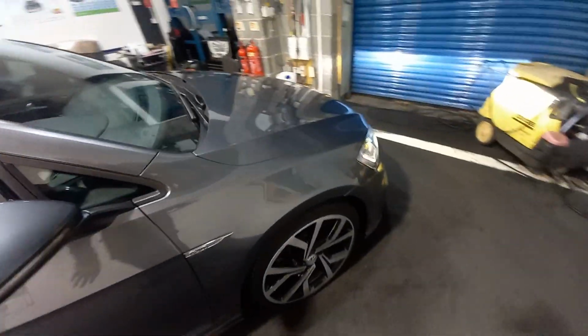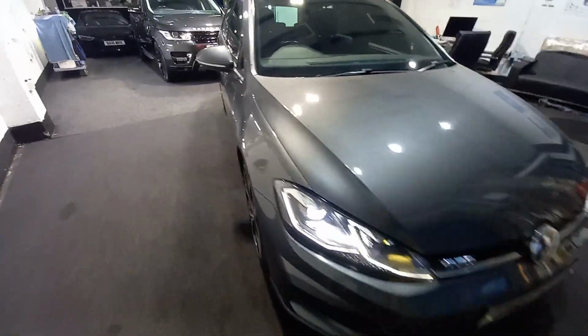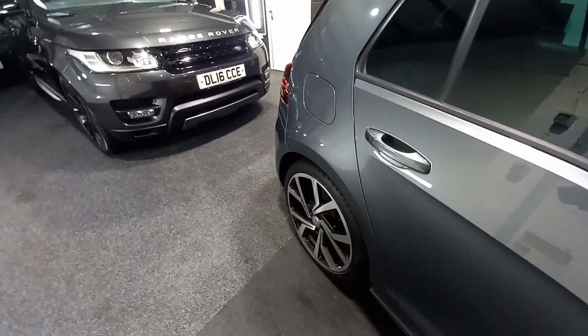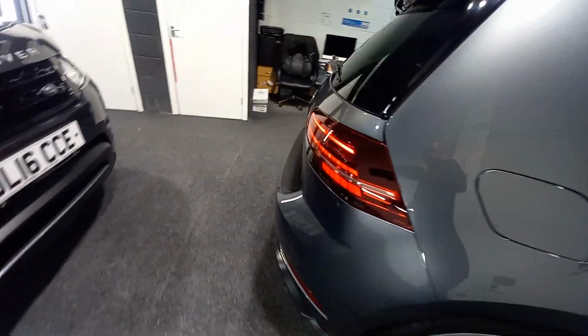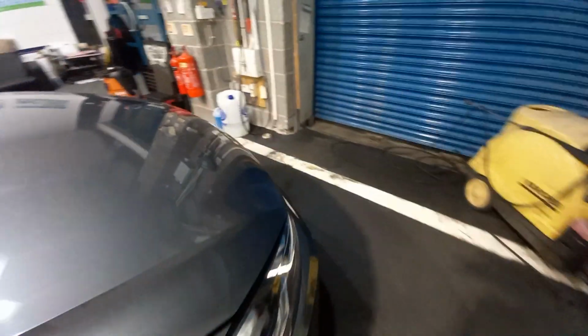So that's all there. Automatic lights, you can hear the engine running. There's no smoke or anything like that. I mean, I can rev it for you. Quite good, that. I'll pop the bonnet, but obviously when I pop the bonnet, I switch the engine off because this microphone on the phone is very, very sensitive.